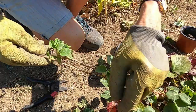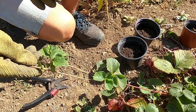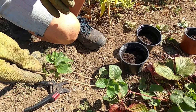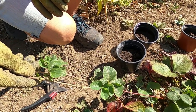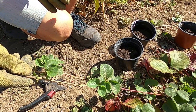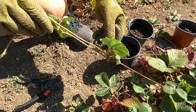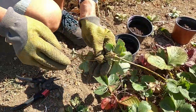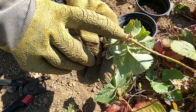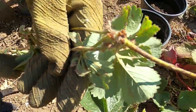We've had the worst yield possible from our strawberry plot this year. We don't know whether it's because it's aging or a combination of the weather that we've had this year, but it's time to renew the plot, so we're going to move it to a different place on the allotment. As plants throw out their runners, they throw out lots of runners and they start rooting. You can see the roots coming through there.